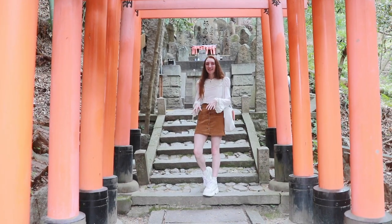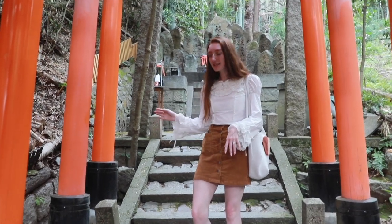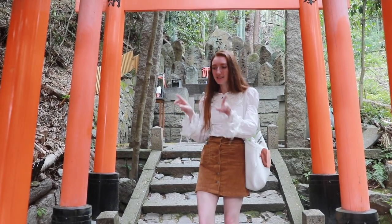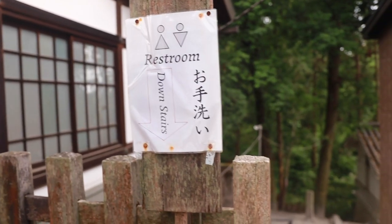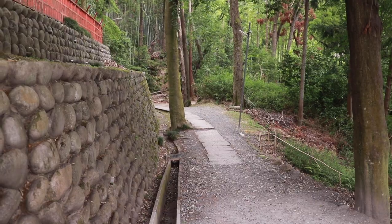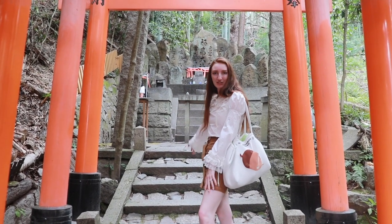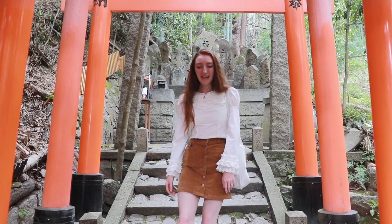So if you want to find this, when you come out of the torii gates, you just immediately look to the right. There's a little sign that says bathroom, and you go down the stairs where the bathroom is, turn left and come around the corner. There's no one else here. You'll be the only person. You can have the gates all to yourself and take some really beautiful photos, and you can say a prayer while you're at it too. So very happy that we found this.